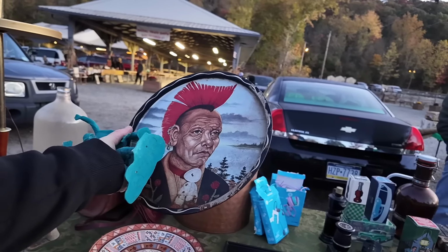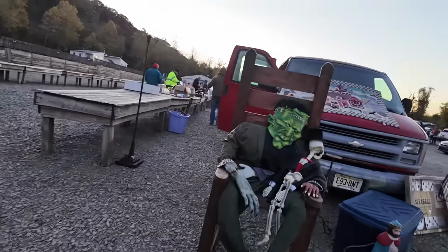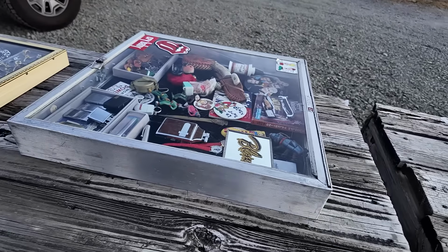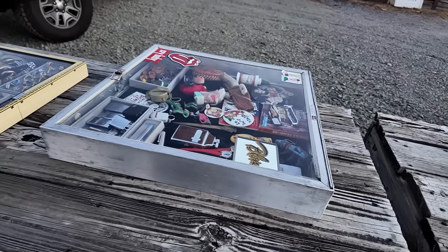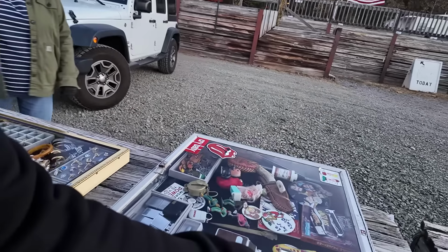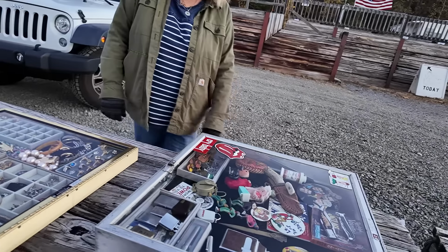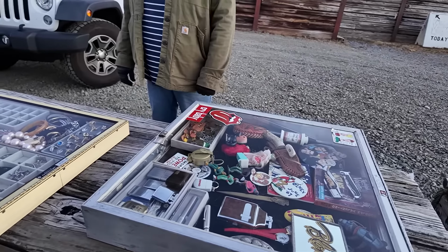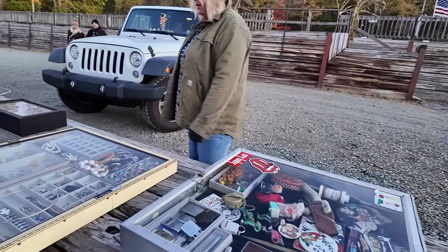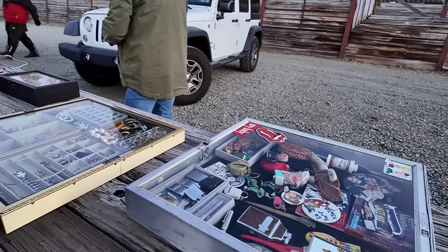What are those guys in blue? Okay. How's it going? Hi. How much is that little Blondie mirror? $10. $10? Yeah. That's weird to see that so small. I know. Well, it's a boardwalk. I don't know if you remember them. Oh, yeah. All right. Thank you.